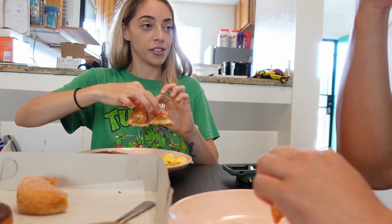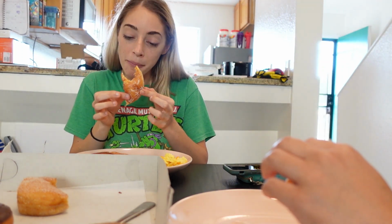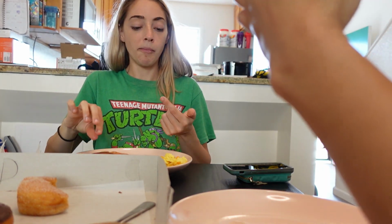Oh yeah. Classic glazed. This is how you can always tell if they have good donuts, a classic glazed. Honestly, this one's my favorite. Maple. It almost has a different type of maple flavor to it. Almost nutty.